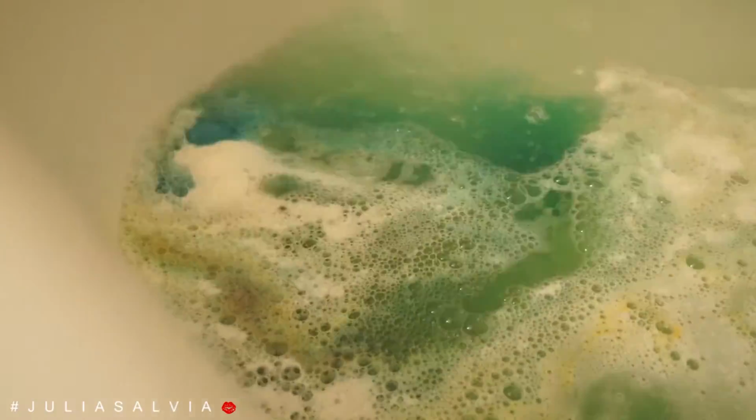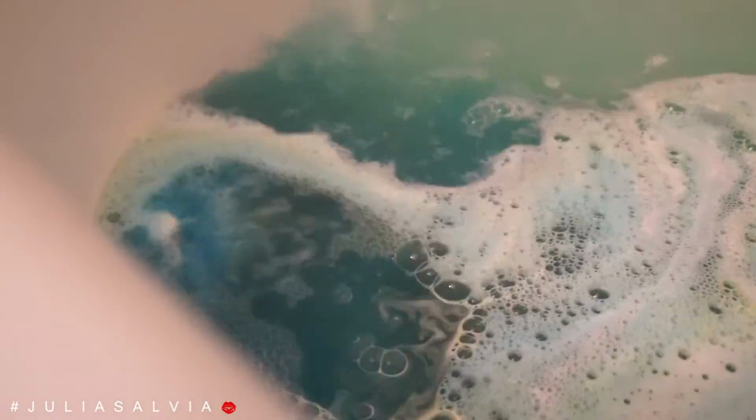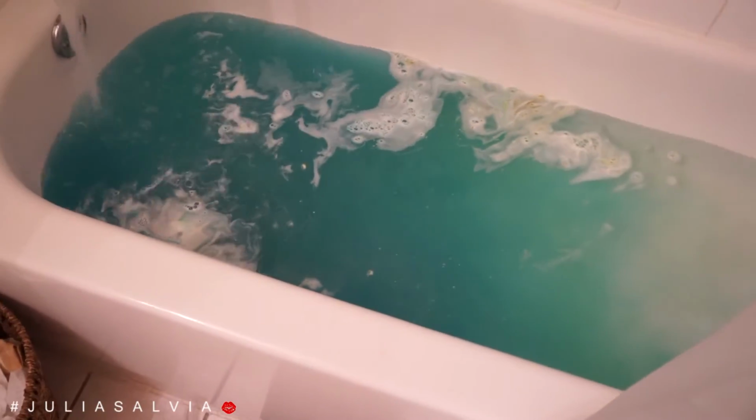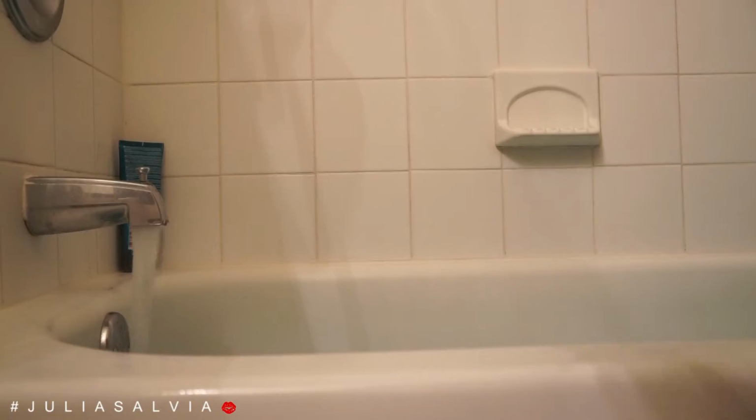So taking a bath just feels really, really good. It's kind of like the same as it is with candles. You know, smells and colors can be really appealing to your mind and can really help you find stress relief.